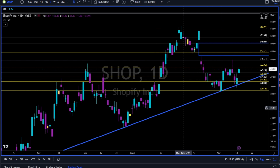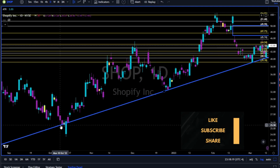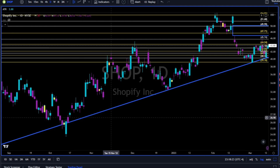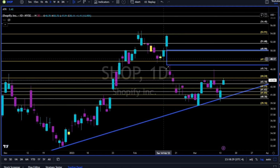Shopify bouncing once again off this blue trend line. This blue trend line is helping us to identify the higher lows. Low, higher low, higher low, higher low. Double bottom scenario. Same as Google and same as Microsoft. We will see in a few seconds.